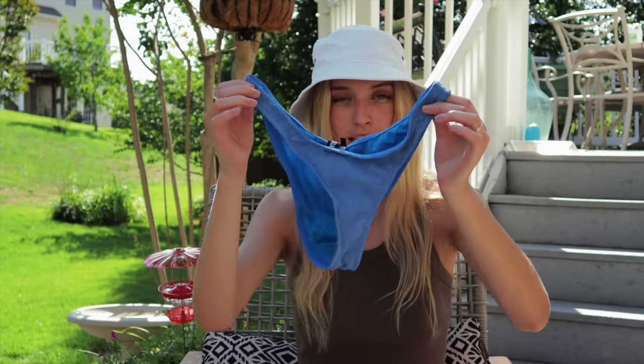I love the fit of it, it looks so flattering. And then the bottoms, again, are just a solid 10 out of 10. They fit super well. They aren't too skimpy, but they're just the right amount.